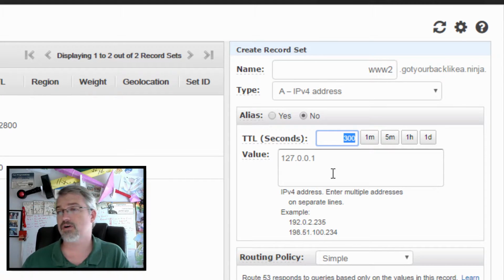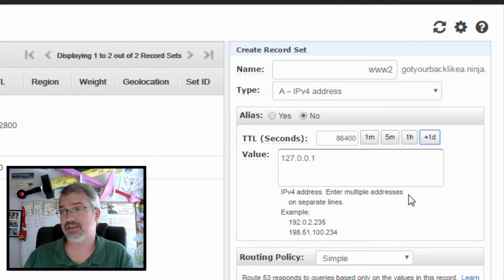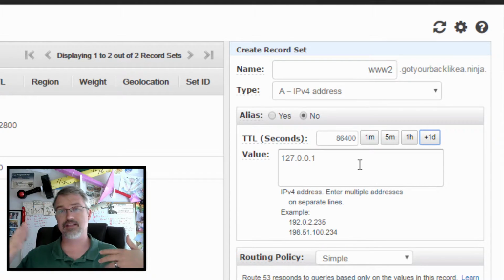This is important to know, because if I come here and say 1 day, and someone grabs that address, and I want to change it in the middle of the day, that guy who grabbed that address is going to keep getting the same address all day until the day ends, and then he'll get the new address. The good news is the longer you make that, the fewer calls you get to your name server. But then you have to wait for updates. But the shorter you make it, the more calls you get because they keep invalidating. But you can change things.